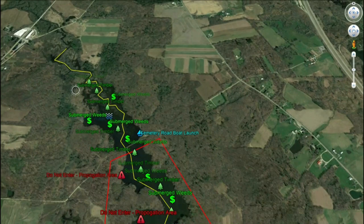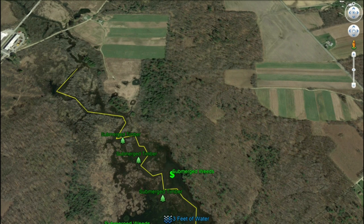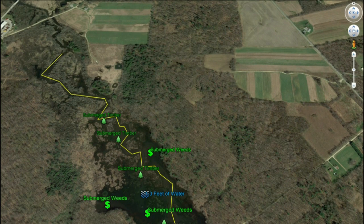You guys will notice the creek channel at the very top of here, and it's marked in yellow. That's going to be the yellow line. I did my best to try to mimic exactly where this creek channel runs. It's not going to be 100% accurate, but you guys get the point.